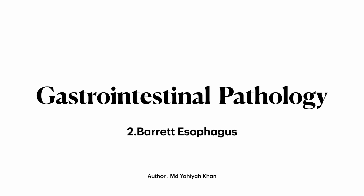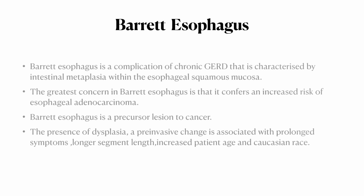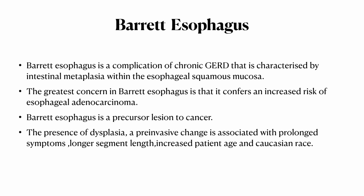Today we're going to discuss Barrett Esophagus. Barrett Esophagus is a complication of chronic GERD, also called gastroesophageal reflux disease, that is characterized by intestinal metaplasia within the esophageal squamous mucosa.